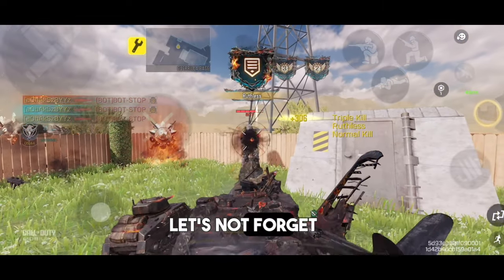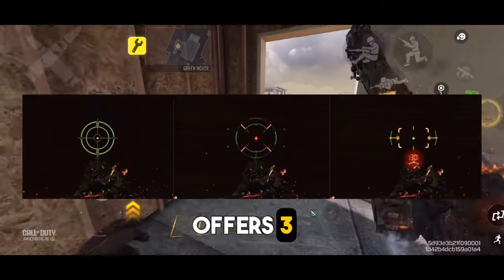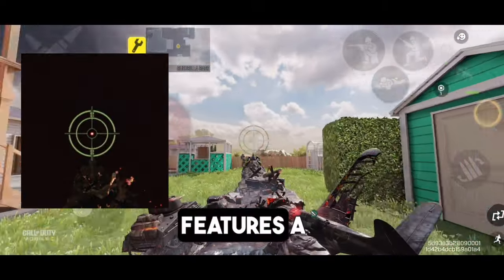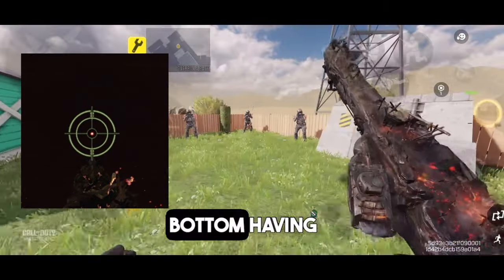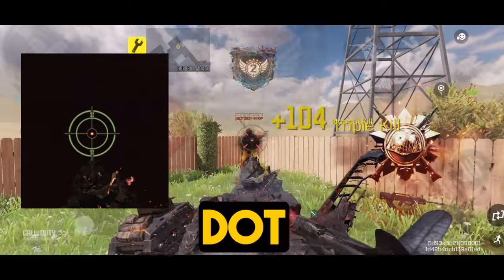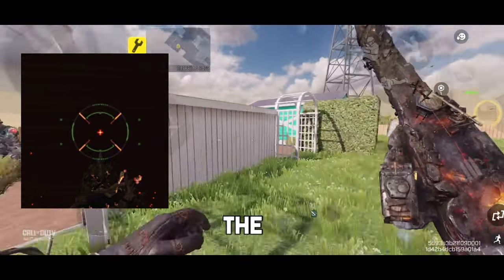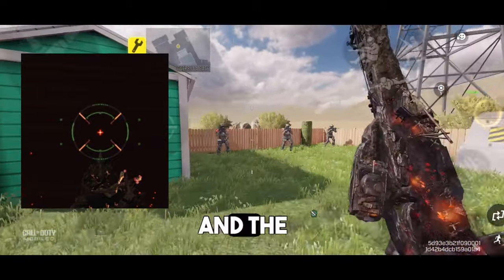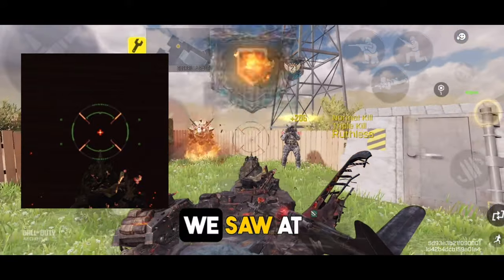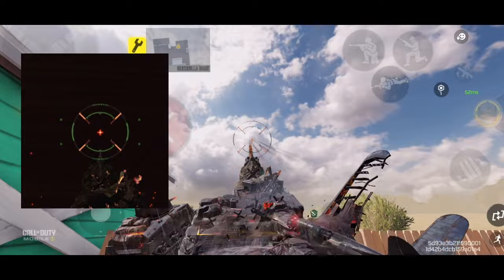Alright everyone, let's not forget about the Ironsight. Just like most mythic skins, the MG42 offers 3 unique Ironsight options to customize your aiming experience. The base Ironsight features a center red dot with the top and bottom having slightly curved borders. There is a circular light blue ring surrounding the dot with 4 tiny markers along its axis. As you level up the Ironsight, the blue ring becomes hollow and the green dot morphs into a red plus symbol. Those 4 axis markers we saw at level 0 shift to a specific angle, potentially adding more precise aiming.